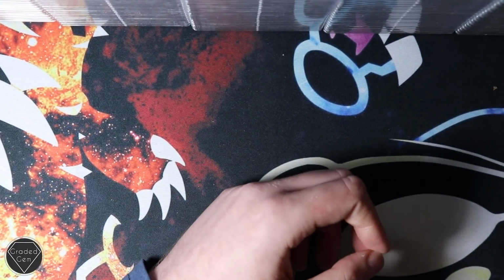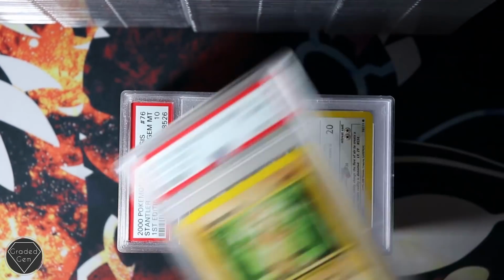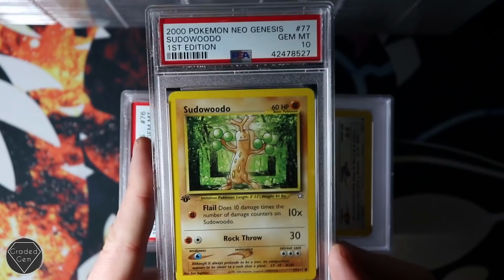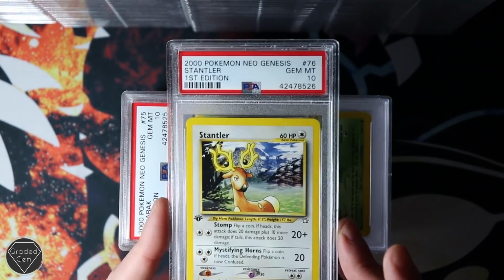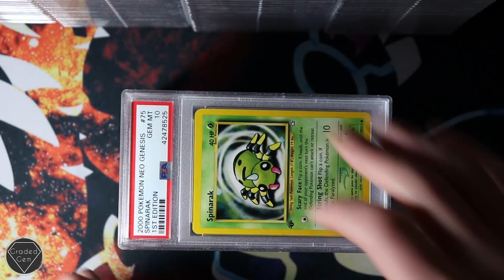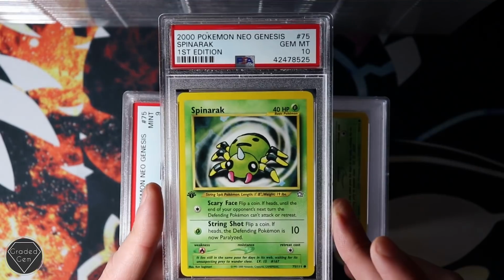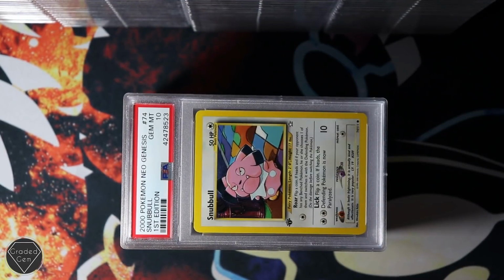We shall carry on. Pseudo Wudo does come back with the Gem Mint 10 grade this time around. I'm really trying to keep the whole thing in frame. It's harder than you think again. Stantler, Gem Mint 10. So many cards. Spinarak, Gem Mint 10. Mint 9 on that one. I think we'll just go ahead.